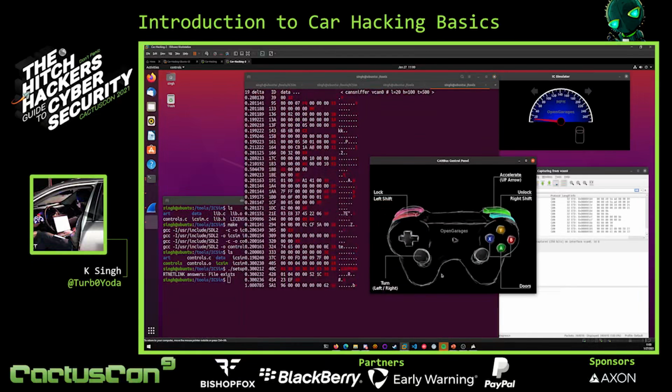So this is what I meant. You need patience because this is a game of recording what you see here, correlating it with this, injecting packets and praying it works. Two things: we don't have time for that, and I also like to cheat a lot.